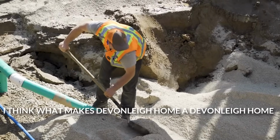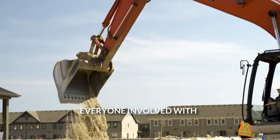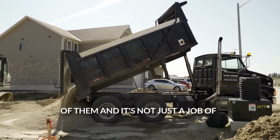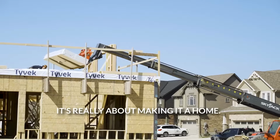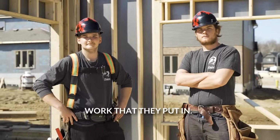I think what makes a Devonleigh Home a Devonleigh Home is the time and the care that goes into every house. Everyone involved with these houses seems to really care about the finish of them, and it's not just a job of just get it done. It's really about making it a home. I believe that all the trades that work in our houses truly care about the work that they put in.